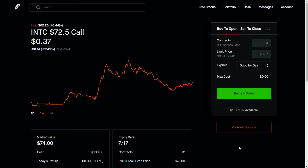However, the key difference for an option is that it's not the same equity caliber that a stock is. What I mean by that is, if on July 17 of 2020 this contract expires and the stock is not higher than $72.50, this will expire worthless. We are going to see this $37 go down to zero. So one of the ways that you can lose a lot of money trading options is by trading an option, the stock doesn't go the right direction, and it expires.